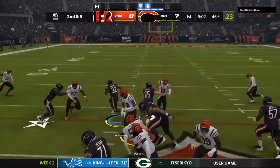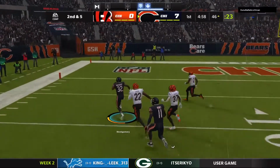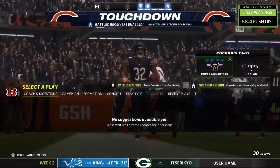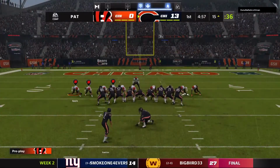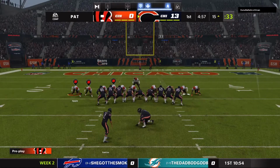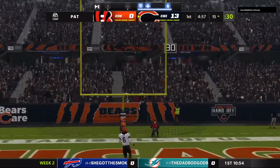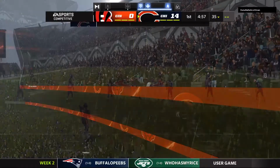And off goes Montgomery. And some room to roam now. And he takes this one in for a Bears touchdown. There are touchdown runs, and then there are touchdown runs, and that one certainly fell into the latter category, and that deserves a couple exclamation points. The point after through the raindrops, up and good, and that'll make the score 14-0.